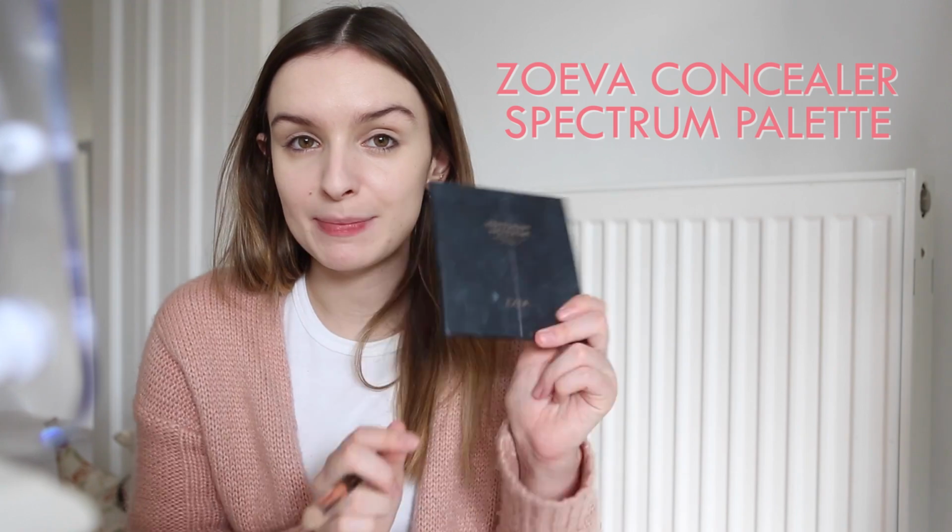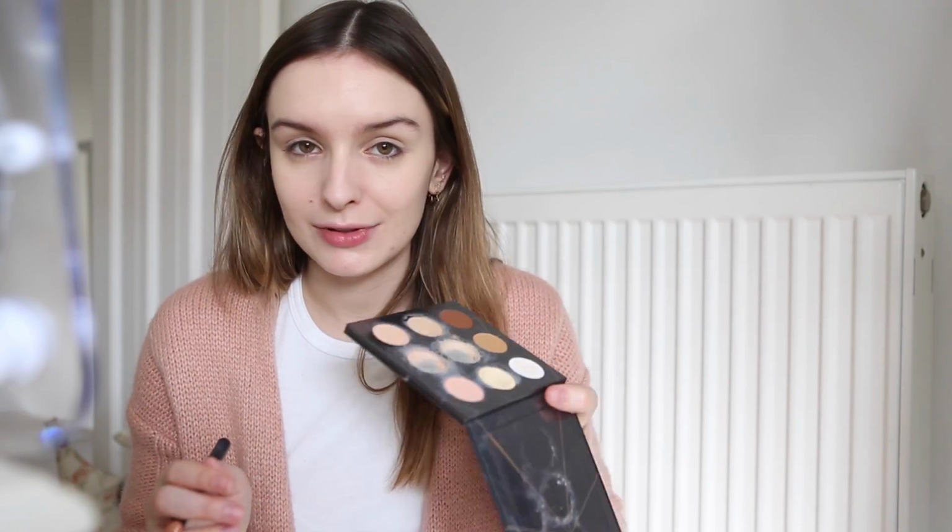So once I've done that, I'm going to conceal the rest of it. So I'm using the ZOEVA Concealer Spectrum palette, which is great. It's also a bit of a mess because I literally use it every single day. It's my favourite, and obviously the most used are the two in the middle. So I just kind of mix those up and then just pop them on the spots I'd rather I didn't see. But I'm happy to post online. Funny that.